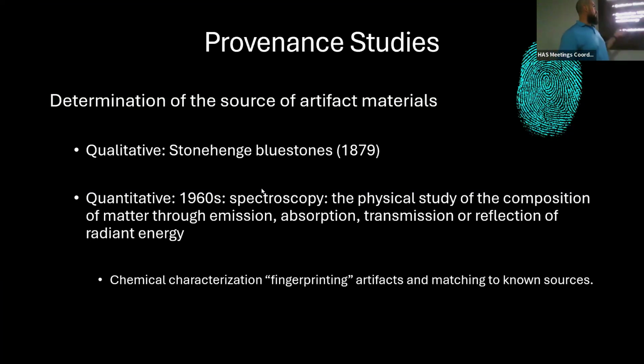The bluestones from Stonehenge were examined photographically all the way back in the 19th century. Another example of qualitative provenance studies would be looking at the different types of dirt, this particular type of fossil, or even just comparing rocks. Like when we see Georgetown chert or flint in Texas, we know it because it has this characteristic qualitative look to it compared to other types of rock.